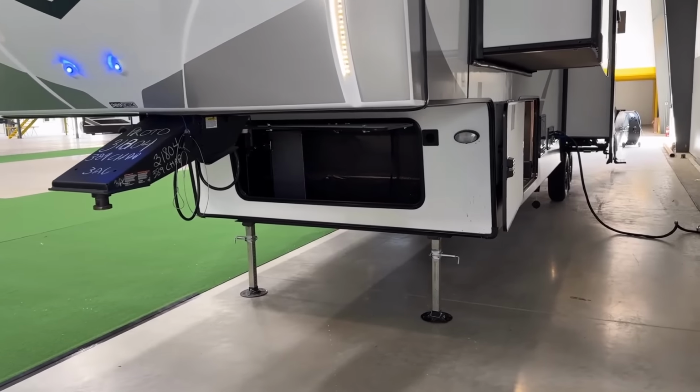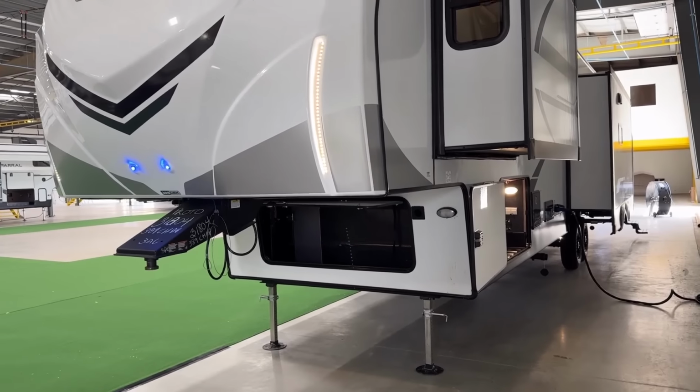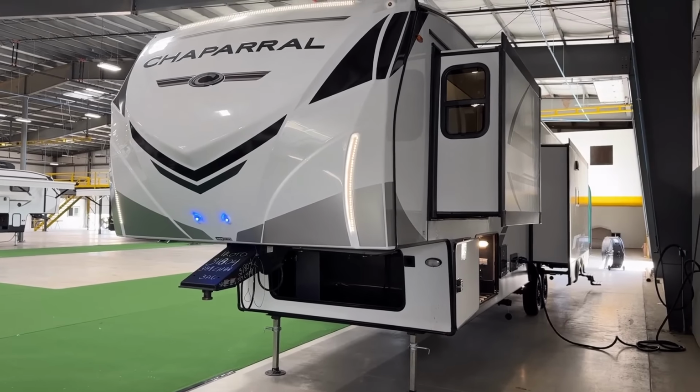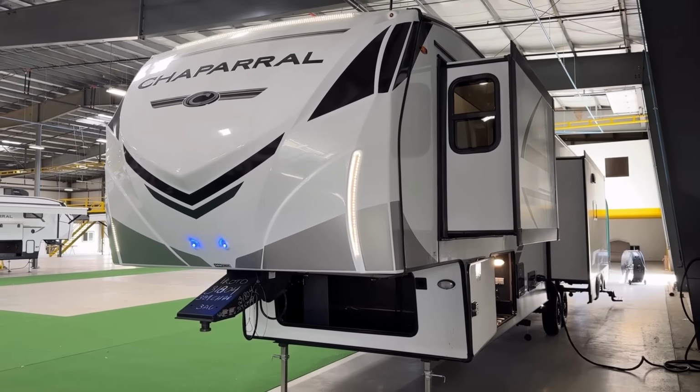This is auto leveling. It is a 4-point electric system, which at these weights, is still an effective system. It's also a lesser expensive system. You want to go to a 6-point hydraulic? It's available out there for more money. Not available on this product.